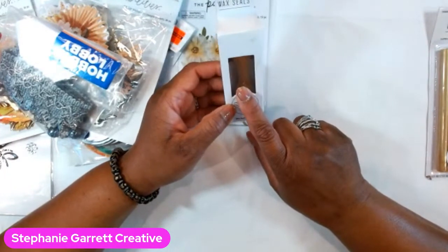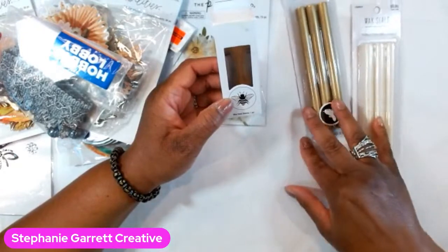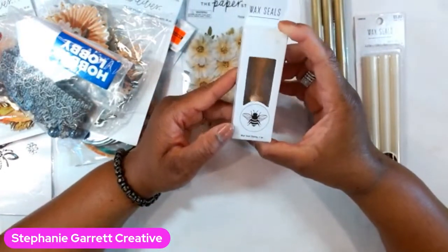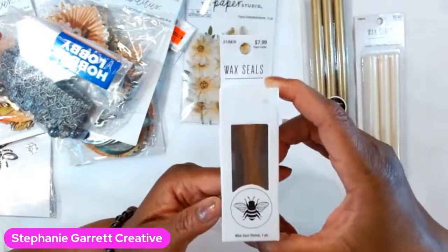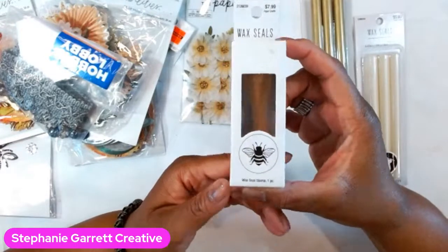And I don't know if this stuff ever goes on sale, so I don't think it was on sale, if I remember correctly. This is just that little beeswax seal stamp. So I really want to play around with this. You know, so I got that.